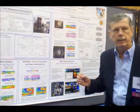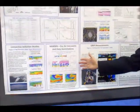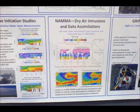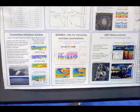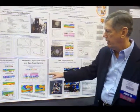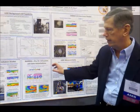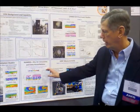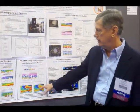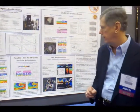We've also looked at the influence of Saharan air coming off of Africa and how that impacts the genesis of the tropical storms that lead to hurricanes. And if you have information on the water vapor and the particles that's in the Saharan layer, that helps you to better predict whether the tropical storm is going to intensify or not.